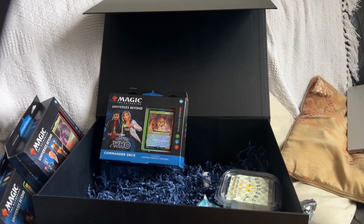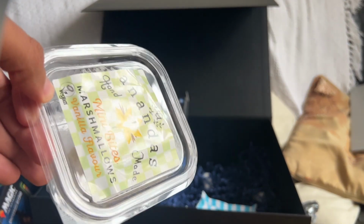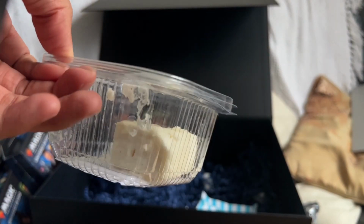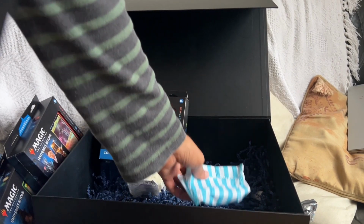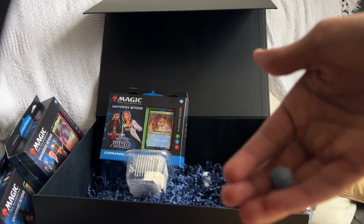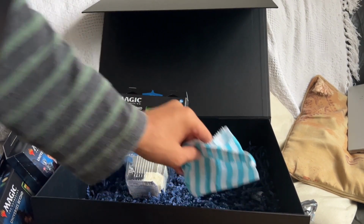Right, let's dive into what is in the rest of the box. They were delightful enough to give us these lovely marshmallows, which are now almost gone, I must admit. Yes, I do love a good marshmallow. As well as that, we got some vegan jelly babies in this little bag here. These were also quite tasty, and all that remains is this, which I shall now consume. And what else do we have?